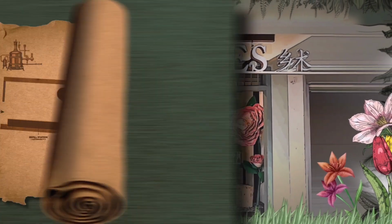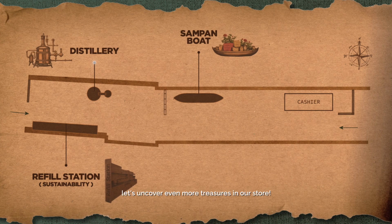Now, let's uncover even more treasures in our store.